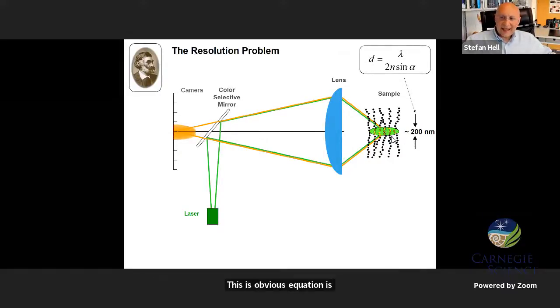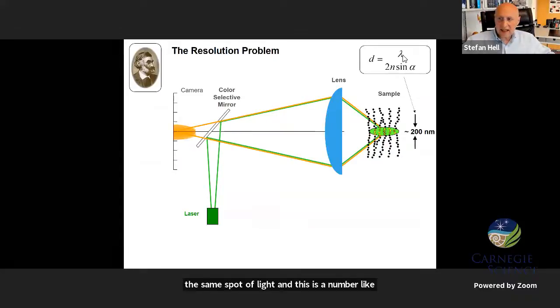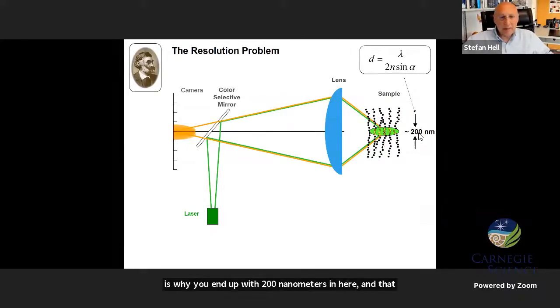And it's basically saying that features that are closer together than the wavelength, lambda, divided by the so-called numerical aperture of the objective lens, cannot be told apart, simply because they fall within the same spot of light. And this is a number like 2 or 3, and the wavelength is something like 500, 600, and this is why you end up with 200 nanometers in here. And that has been the barrier, so to speak, for many, many years.